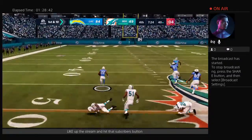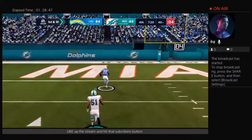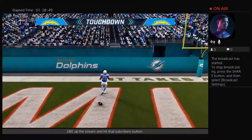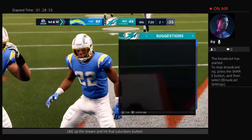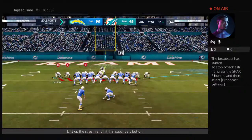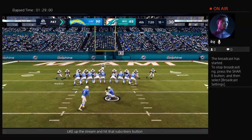It's Jackson. Oh, he's got a little daylight. He's at the 30. 10. And he's in for a Charger touchdown. Justin Jackson, the ball carrier. Justin Jackson, 60 yards. And this Chargers offense continues to pour it on.